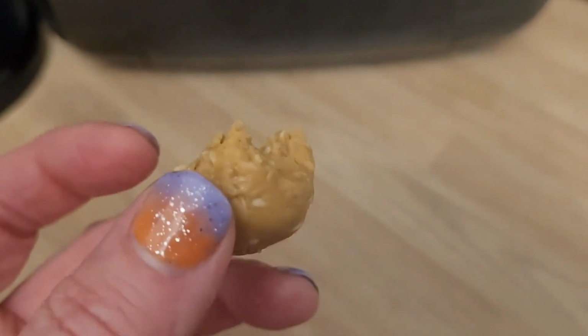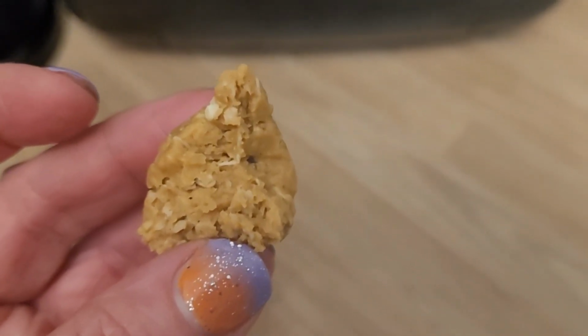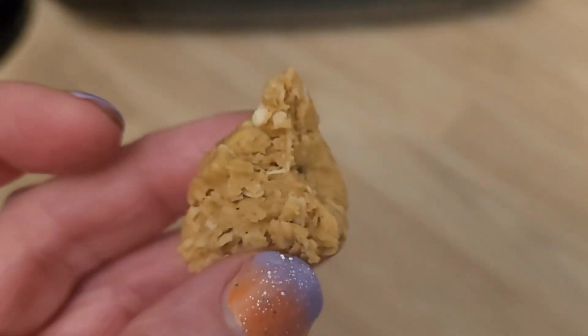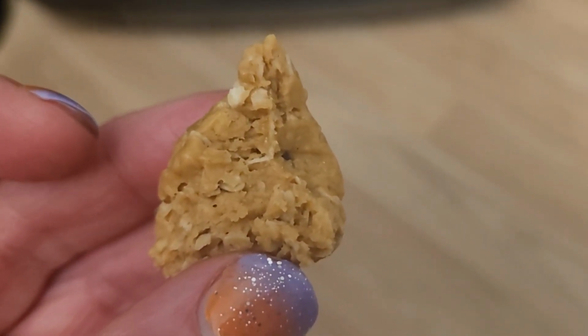Really good. Very delicious. I can taste that little hint of coconut. They're good. I thought they would just taste like eating a bunch of peanut butter, but it's really good. Actually, I'm very pleasantly surprised with this.